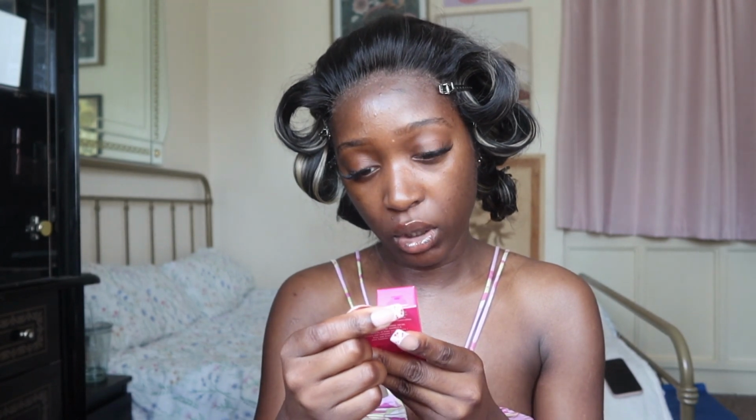Feels nice. Before I start my base, I bought this new product. It's not new but it's new for me. It's the NYX brow glue. I just wanted something to stick my brows down, so I'm really hoping this works for me.